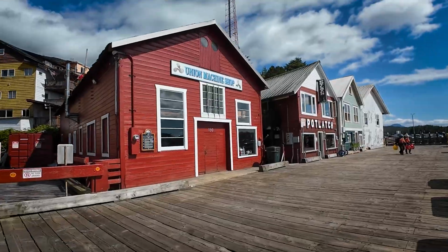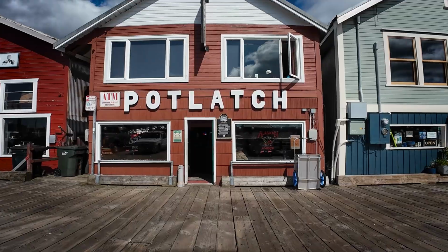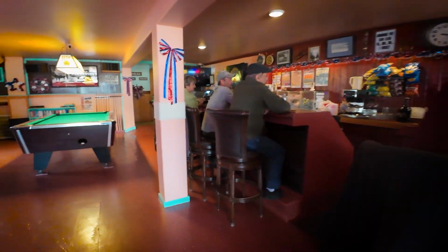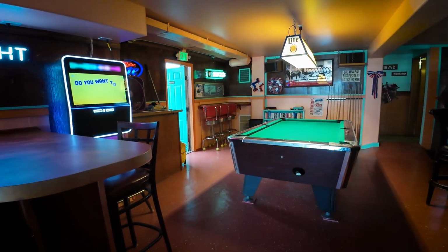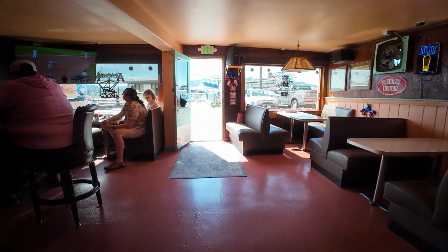I think it's time to grab an afternoon drink with the locals at this local dive, and this is a special one, the Potlatch. And you can see that this really services the people who work in the waterfront, not the tourists. It's a bit off the beaten path. And by the looks of it, this is one of the few places that is open all year round here in Ketchikan, servicing people who work on the boats and in the marina.